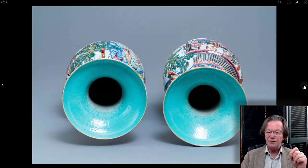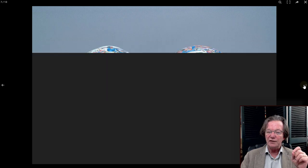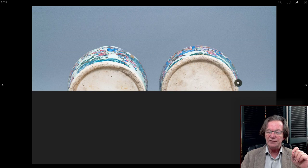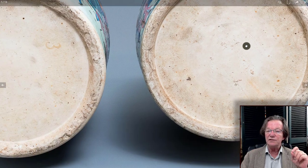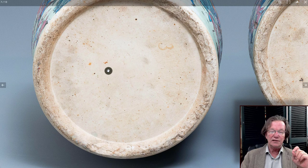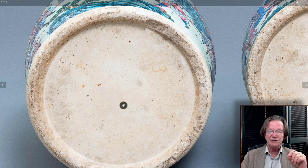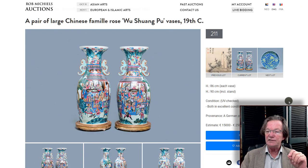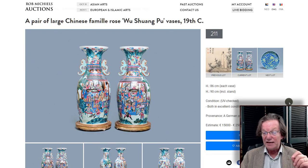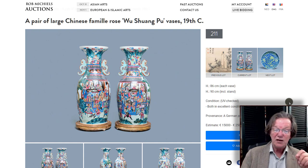And let's see if they have a good picture of the bottom. There's the top, the mouths with the turquoise enamel interior. And there's the bottom. Yeah, I don't think these are late. These aren't late 19th century, judging by that. These look like they're pre-1850, certainly. Probably early Daoguang period, I think. Very, very nice. And they have an estimate of 15 to 20,000 euros, 25,000 euros, but they're big.